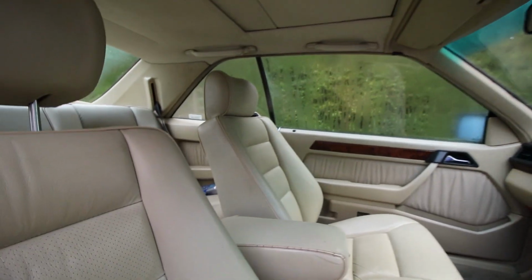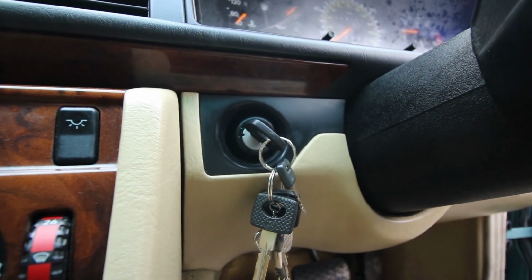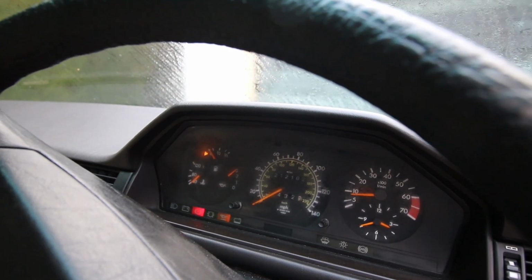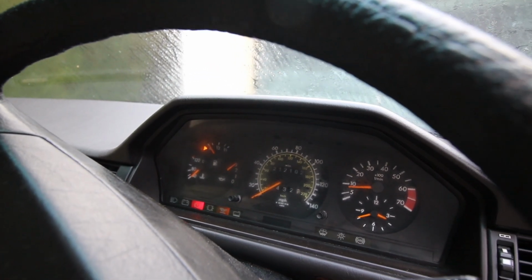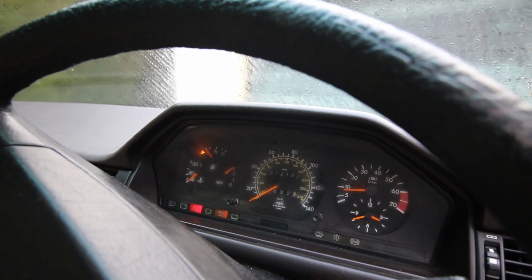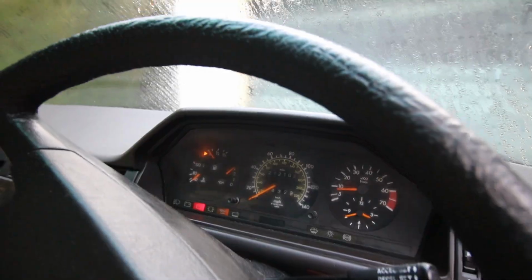Passenger space in the back of the 230 CE is limited. Saying that, I will fit in at 6'3". It is a bit of a squish. The ignition is there. Very clear cluster, water temperature on the left hand side. Then you've got oil pressure gauge, fuel lights on. Yeah, I need to top her up. Speedo in the middle, rev counter and a clock. ABS and other warning lights too.